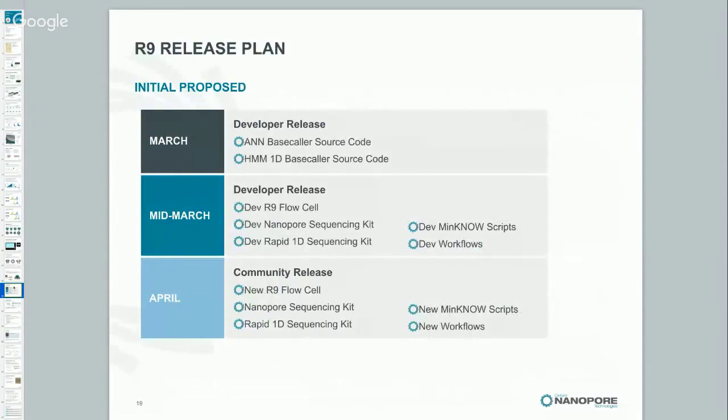Now here's the R9 release plan as part of our fast mode release. So we're aiming in March to release the source code for our base calling. If you are on the developer license, you will very shortly indeed, possibly in a couple of days, I think, have access to our entire base calling framework. Certainly the 1D HMM and the ANN source code, the RNN source code.